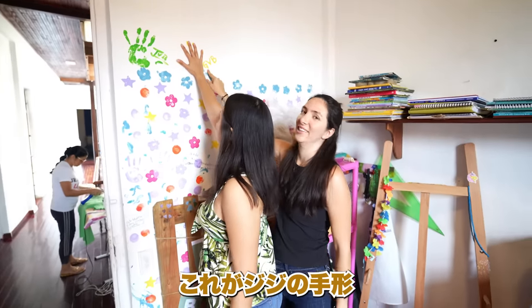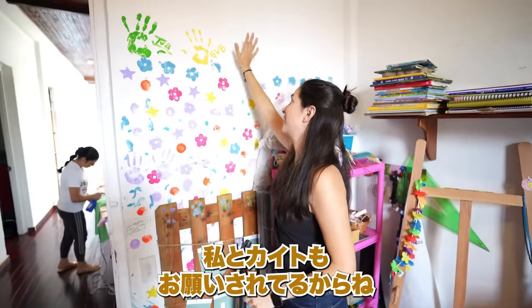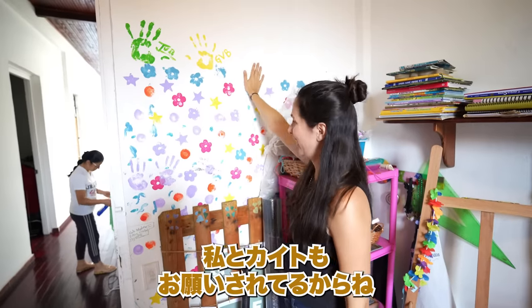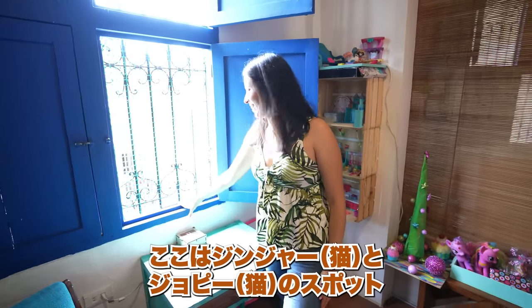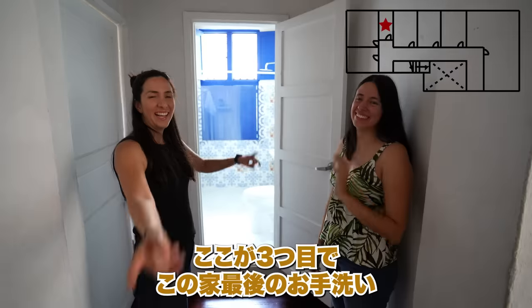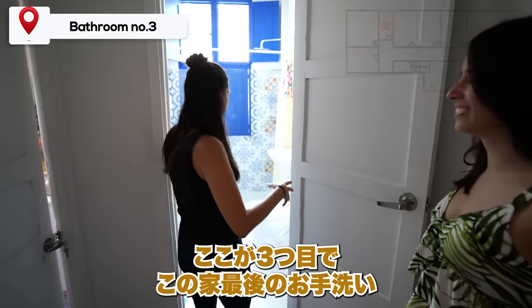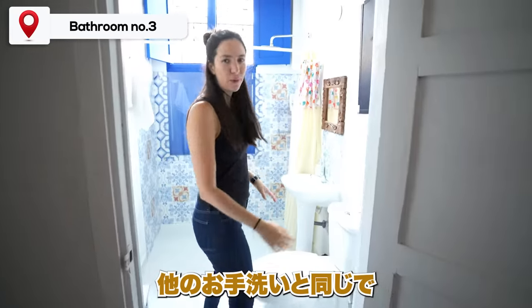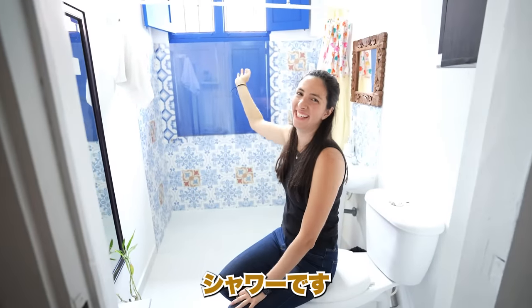This is Gigi's. This is my dad's. And we're supposed to do it too, Kaito and me. Okay, on the wall here. And this is Ginger and Joppy's spot. Their window to look at the birds. And here we have the third and last bathroom of this house. Again, same as before, toilet and shower.